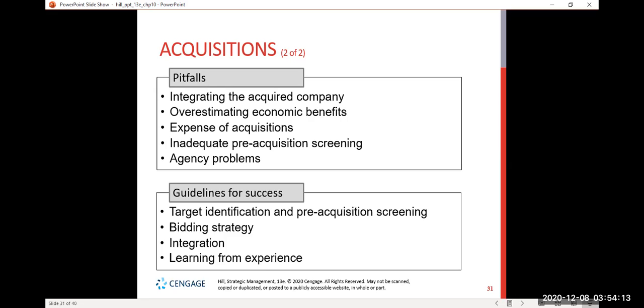Third is expense of acquisition. Perhaps that's the most important reason for the failure of acquisition: acquiring a company whose stock is publicly traded tends to be very expensive. I'm talking about publicly listed companies, and the expense of the acquisition can more than wipe out the value of the stream of future profits that are expected from the acquisition.